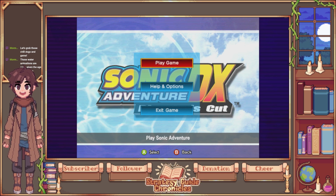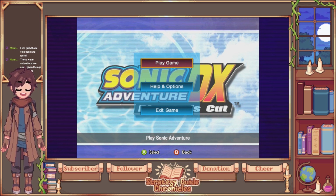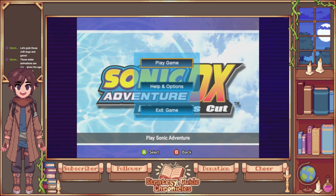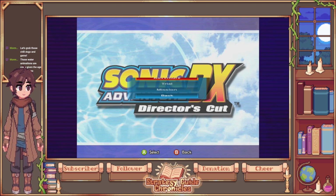So there's some trade-offs there, and I don't have a Dreamcast right now to get set up and to be able to game capture for you guys. If I did, I would love to do that, but for right now, I'm totally content with being able to play Sonic Adventure DX on the PC. I think it's still worth playing for sure. All right, let's get going.